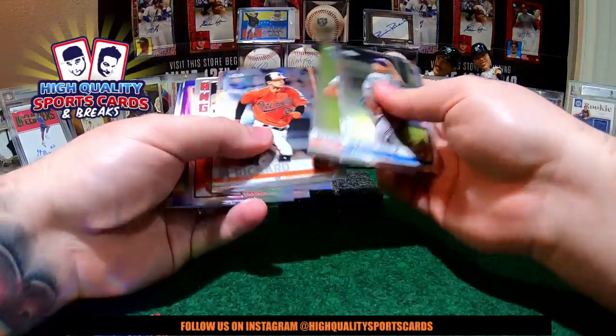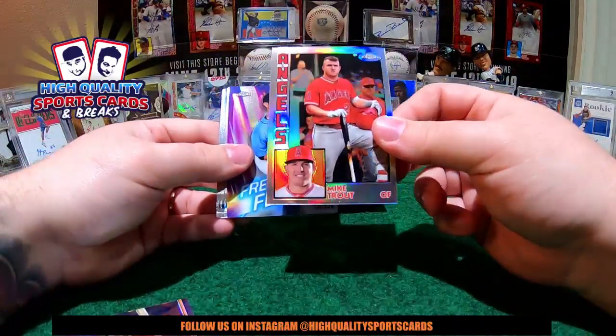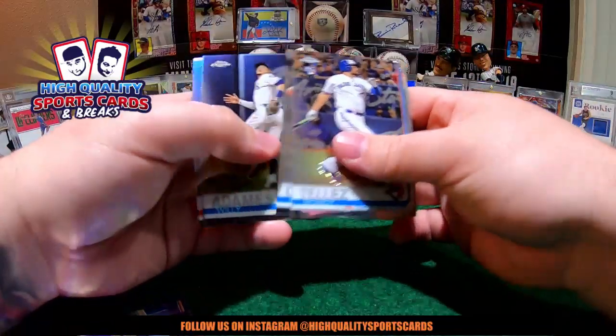Here we go to the middle of the pack. Brandon Bell, refractor Giants. Angels, Maitreau, refractor 1984. Freshman Flash, Jose Cuchi Cuchi. We got the auto.